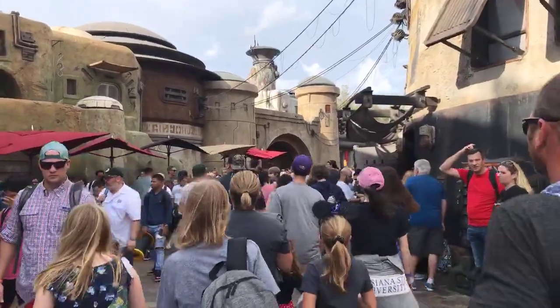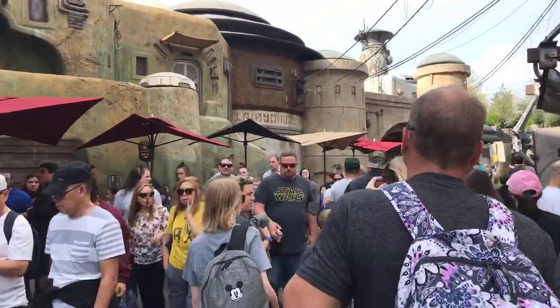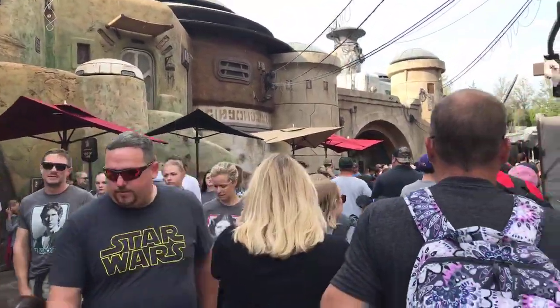Debbie said, Rock 'n' Roller Coaster is favorite thrill ride. Rock 'n' Roller Coaster is still a favorite for me. I love the launch. It's fun. Yeah, it's a great ride.